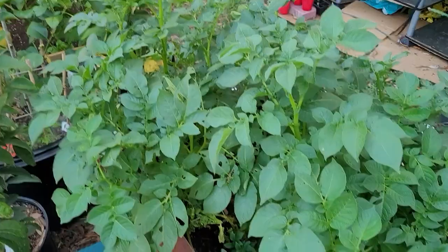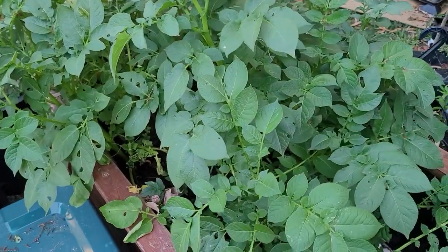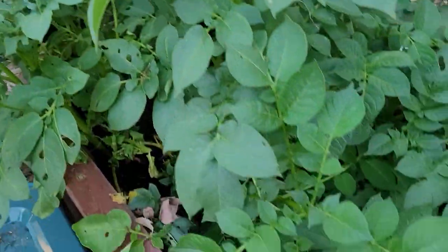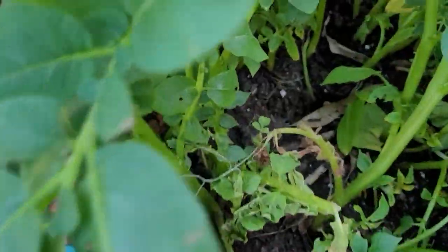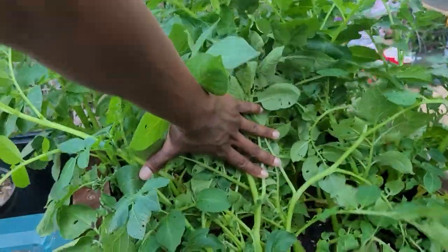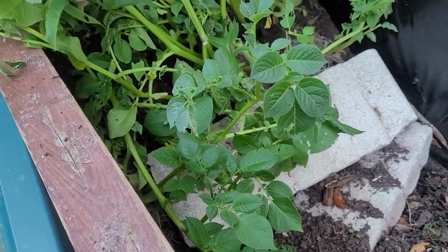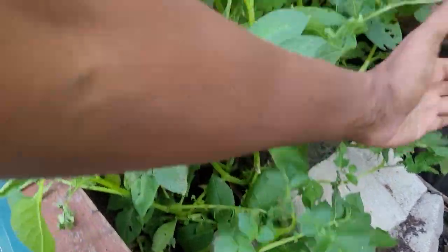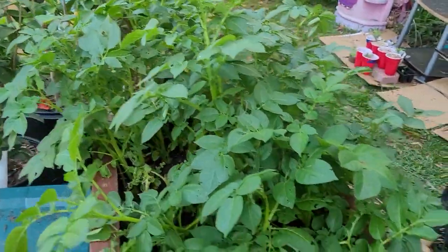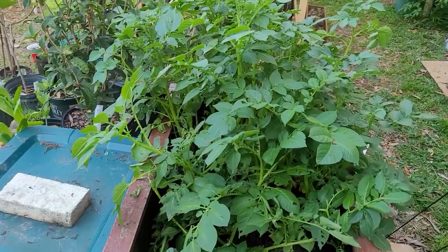This is my potato patch. This is huge. I don't know how many potatoes I planted, but it is huge. They have started to lean over. I put these bricks here. And it rained so hard the bricks fell because I had them stacked up like this. Yep, that's my potatoes.